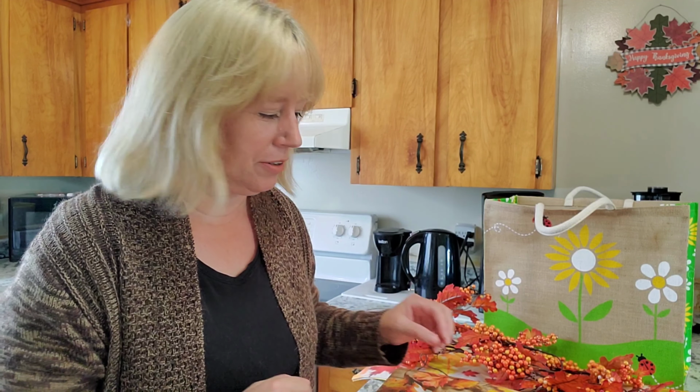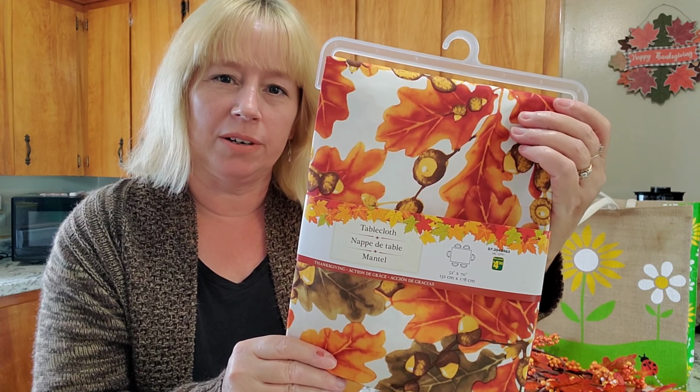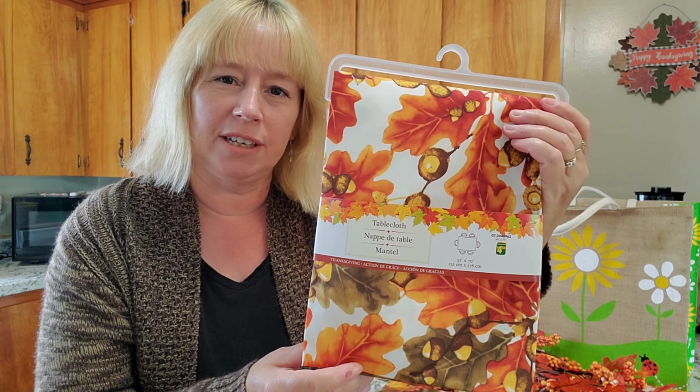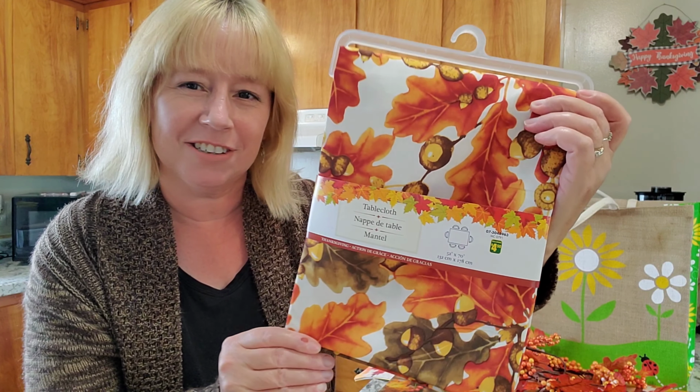The next thing I'll show you is this very nice tablecloth. And we picked this up for Joshua. We thought Joshua would like this for his table. Very nice and autumnish and fallish for Josh.